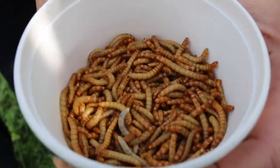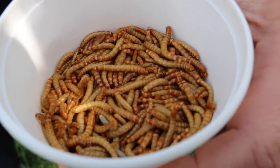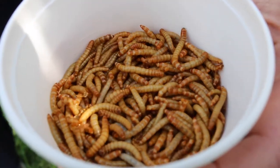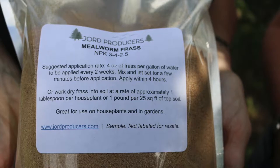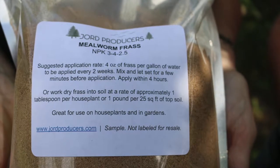Jord Producers is a commercial mealworm operation located in two sites in Nebraska, and we farm mealworms right now for the pet industry, and we are looking to advance into other industries involving the worms. But one of our byproducts is the mealworm frass, which is their manure. It's a dry, odorless powder that comes naturally that way, and it's rich in nitrogen, phosphorus, and potassium.